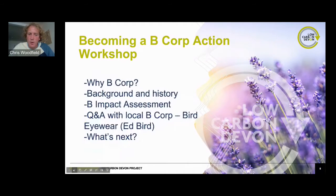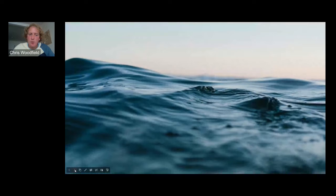And let's explore what B Corp actually is. As I said, Ed's going to be joining us shortly, but I'm just going to set the scene. If I could sum B Corp up in a sentence, it's really about environmental and social certification. It's an environmental and social good standard, which puts people and planet first.